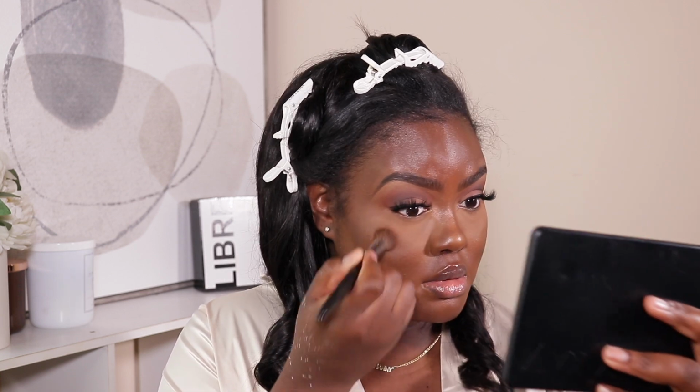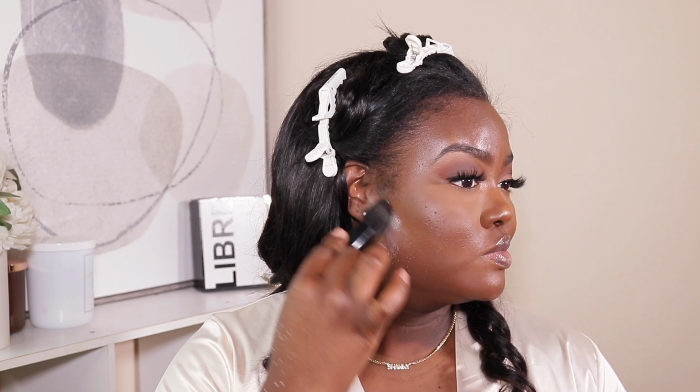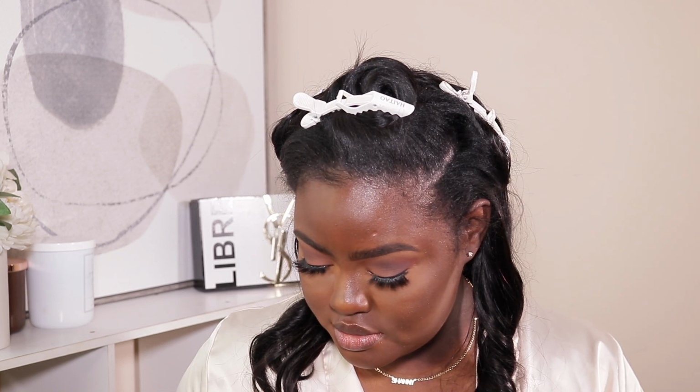Now I'm going to take this brush, I think it's pronounced Shishido. Take the powder right here to set the highlighted areas. And also on this side. Now I'm going to set this area. I like to smell a little bit and just set it. And I'm just using pressing motions. Press.